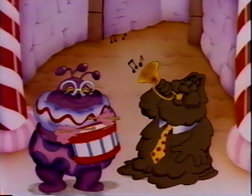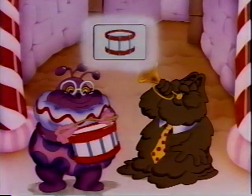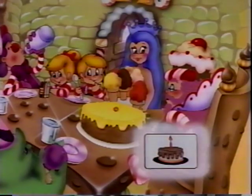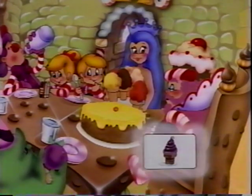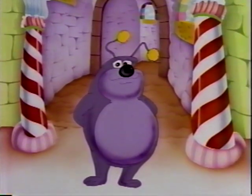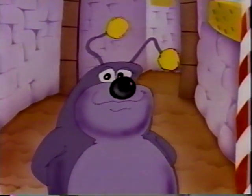Jolly brought a drum and Gloppy brought his horn so they could have music. There was cake for everyone. And to top it off, ice cream cones were served. They even invited you-know-who, but no one said the name Fluffy Puffer out loud. "Oh, no."